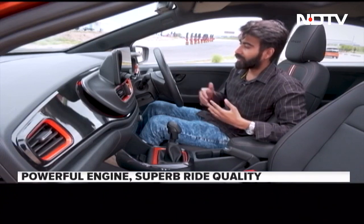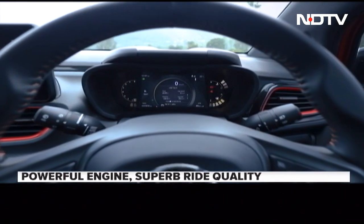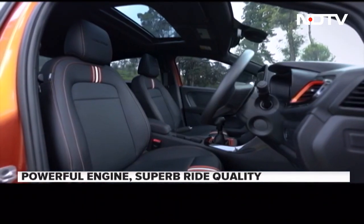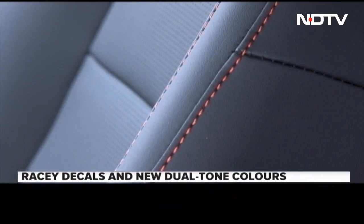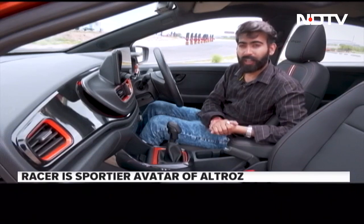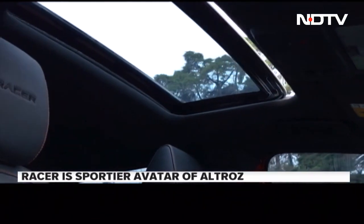The instrument cluster is now a full digital affair and it looks promising nonetheless. The steering wheel, the seats, everything remains the same except for the new upholstery, which gets these orange accents on the stitching and the four seat upholstery. Yes, you do get ventilation function and a sunroof on the Altroz Racer.